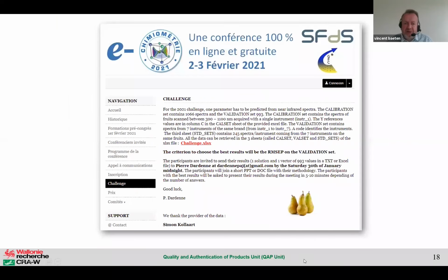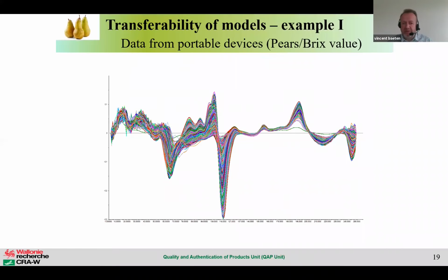In order to illustrate a little bit what the challenges are today, I take challenge data. This is from a conference where we provide the data a few months before the conference. It was Pierre Dardenne, my former boss. He's now retired, but still working, as you can see. Here the challenge data is near-infrared data from peers, and the purpose is to calibrate for one instrument and then to transfer the calibration to other instruments. So I played a little bit with this data.